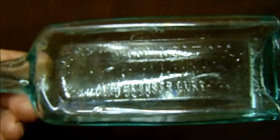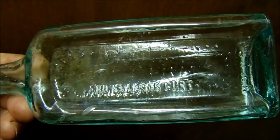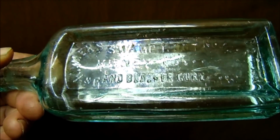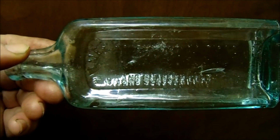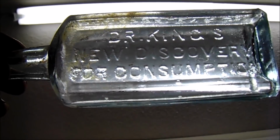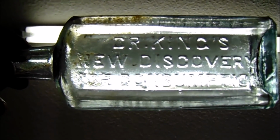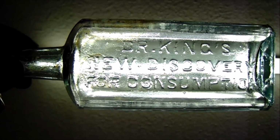Then we have the Dr. Kilmer Swamp Root. It's a nice clean example at least, with somewhat weak embossing, but it's got no damage. Then we got the Dr. King's New Discovery. I actually just sold the one I had in my store, so this will be a nice replacement for that one.